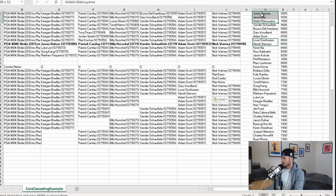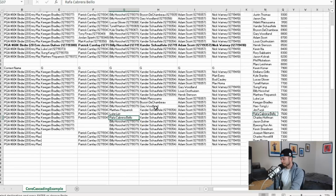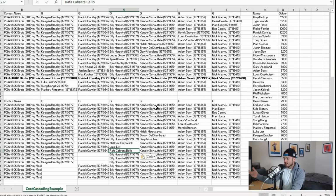So it ends up looking like, I think I actually did Hideki, Bryson, Woodland, and then we'll swap out Billy Horschel for Matthew Fitzpatrick, Luke List. And this doesn't take long to create lineups once you're actually in the process, right? You're just copying and pasting with guys that you also like. So that's really it.